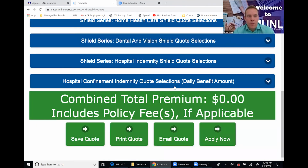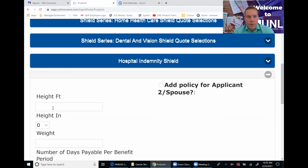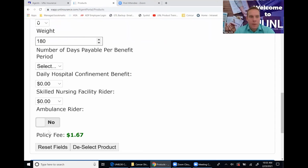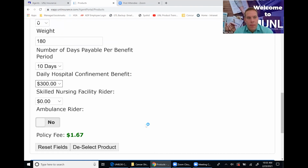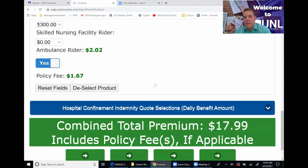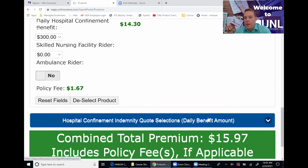Let's look at the hospital indemnity shield. Same thing. Height and weight. They decided that they want 10 days, $300 per day. $14.30. Throw on the ambulance rider. Now you're looking at just under $18 with the ambulance rider. All right, so very inexpensive. Without the ambulance rider, $15.90, just under 16.